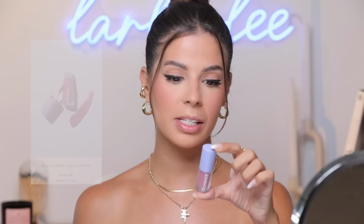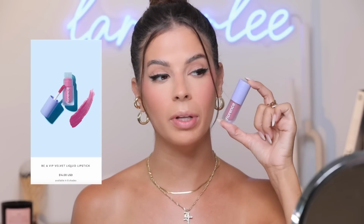I think starting now, because then I wanna get into the lifestyle stuff that's not makeup. So let's dive into some lip products. This is Be A VIP Velvet Liquid Lip and it's called Love Me POV. So we're gonna go ahead and try this one out. It's like a mauve-y color.